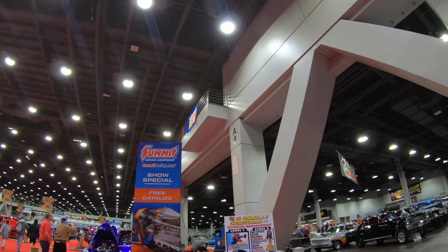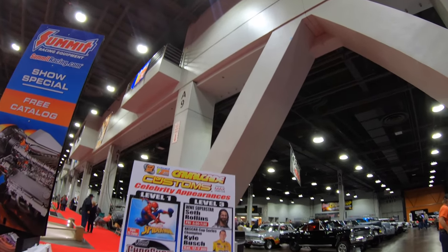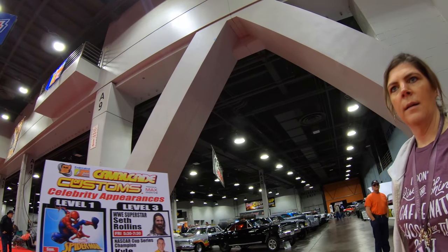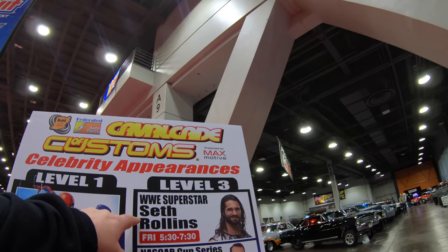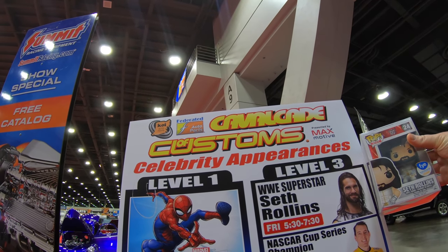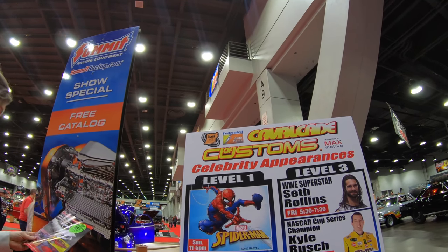So here we are inside of whatever this thing is called. It's some kind of major car show. What's this? It's the World of Wheels. And we're actually here, my main reason is to meet Seth Rollins, WWE superstar, my favorite wrestler in the WWE. He'll be here from 5:30 to 7:30.